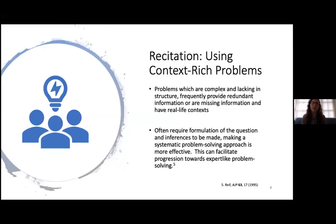And then in the recitation, rather than a dry kind of question or a quiz, we engaged the students in a group problem-solving effort where the students were solving context-rich problems. These are problems that are designed to have a realistic context.